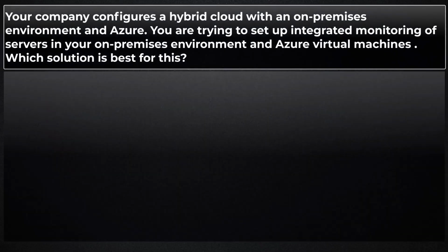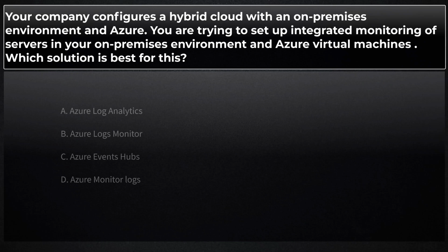The next question is: your company configures a hybrid cloud with an on-premises environment in Azure. You are trying to set up integrated monitoring of servers in your on-premises environment and Azure virtual machines. Which solution is best for this? Option A. Azure Log Analytics. Option B. Azure Logs Monitor. Option C. Azure Event Hubs. Option D. Azure Monitor Logs.